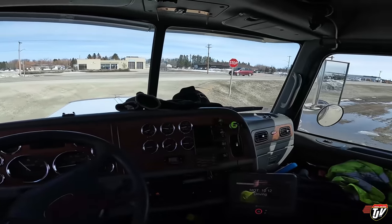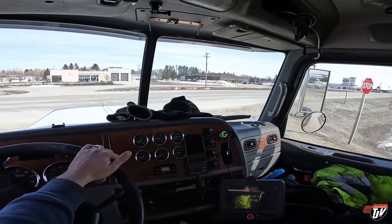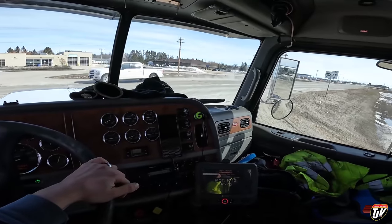We got full tanks of fuel again, just in case, you never know. I don't like to go below a half tank. As soon as I start getting close to half a tank, I start looking for fuel stops.